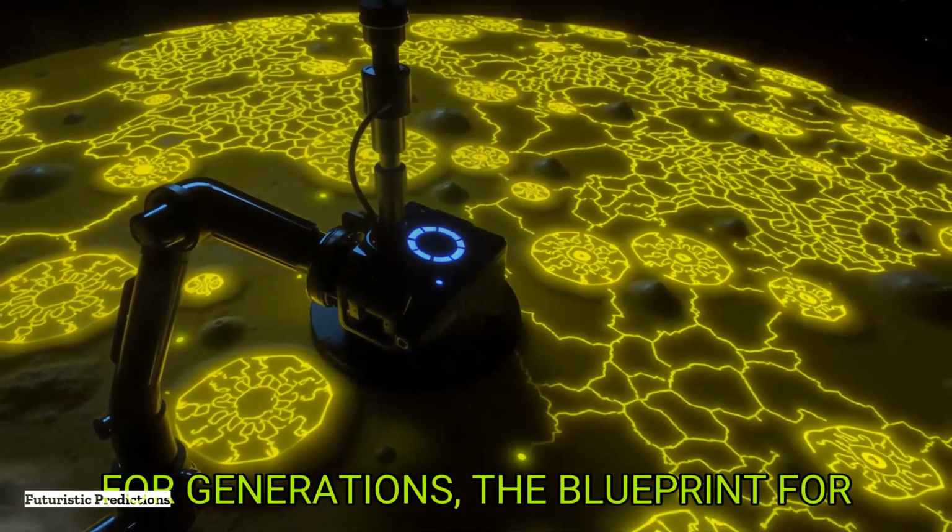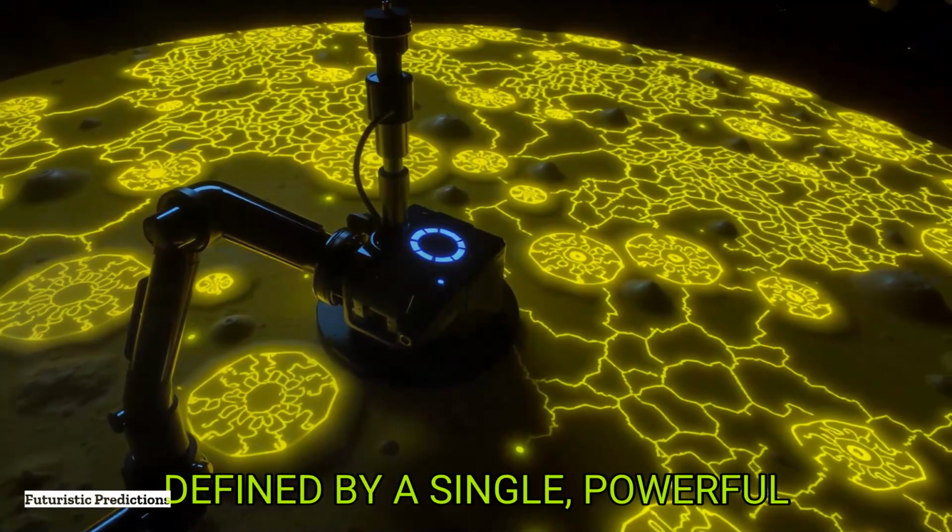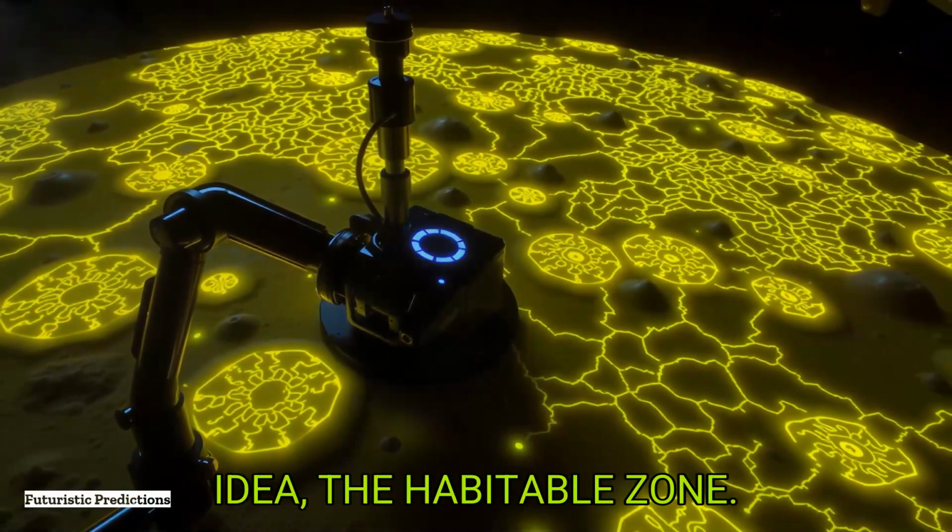For generations, the blueprint for finding alien life has been defined by a single, powerful idea: the habitable zone.